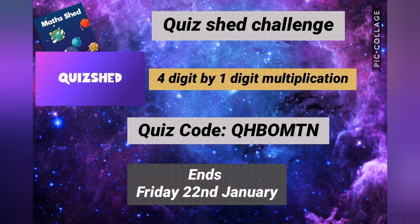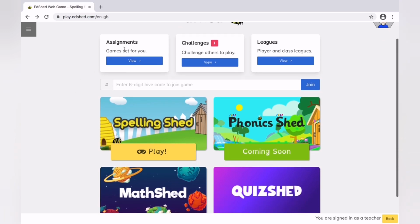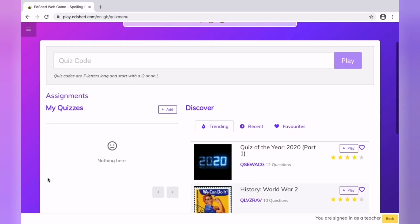I'm going to show you now how you can find the quiz. Okay, so when you log into EdShed, you'll see this screen. It will show you your assignments, challenges and leagues at the top, with Spelling Shed, Phonics Shed, MathShed and QuizShed. Now we're going to click on QuizShed. And then just over here, I'm doing this ahead of time, so it's not actually active at the moment because it's Friday for me. So this here is where the quiz will show on Monday, the 18th of January. You just have to click it and go into the quiz.